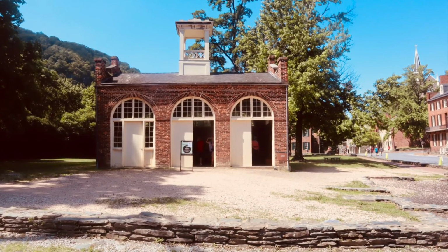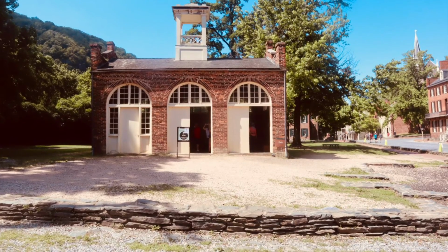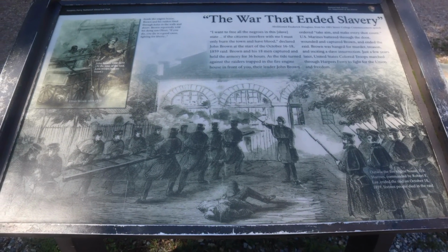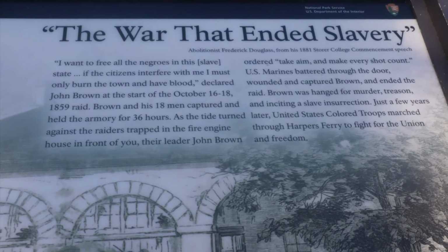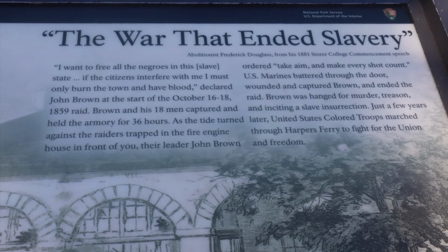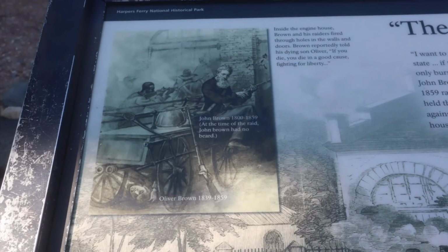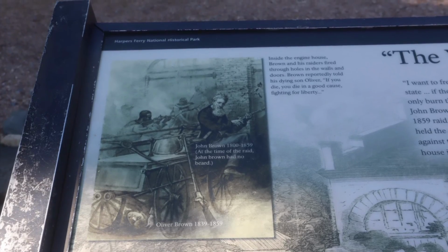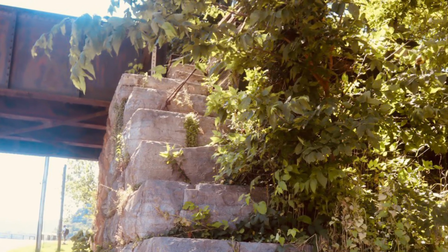Okay, so this is the armory where John Brown went and held himself up for 36 hours before he was caught and then ultimately hanged. But it was the catalyst that really got people thinking about the Civil War.